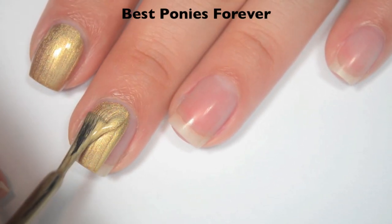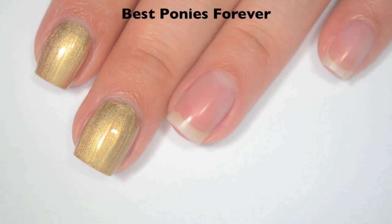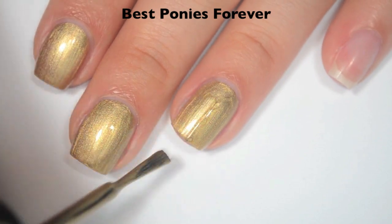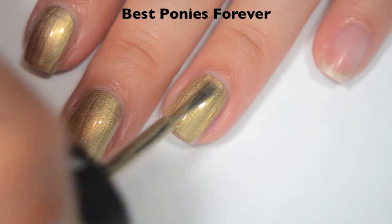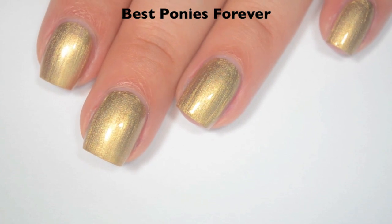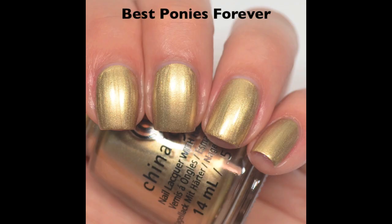So this is a 1 coater, which is nice. It is a little bit on the thin side, like kind of surprisingly thin for a chrome polish. Which is weird that it could be thin and still cover completely in 1 coat. Because it covers completely in 1 coat, I'm assuming it will stamp well, but I'm not a seasoned stamper, so maybe don't take my word for it. And this does have some brush strokes through that shimmer when it's wet. They go away a little bit when it dries, but not entirely. So that is 1 coat of Best Ponies Forever.